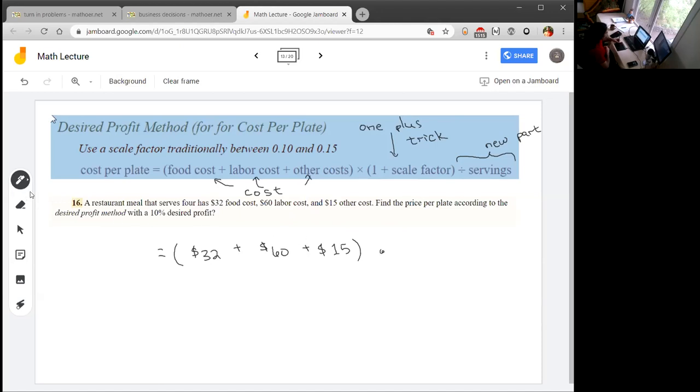And then we're going to multiply by the 1+ trick. And if we did that, we would get how much to sell this large amount of food for. Whether it's a giant pot of soup or an enormous casserole or something like that. But people don't go to a restaurant and order a whole vat of soup. So when we're done, we need to divide by the number of servings to see what price goes on the menu. Does that make sense?